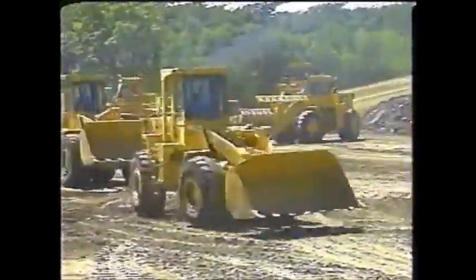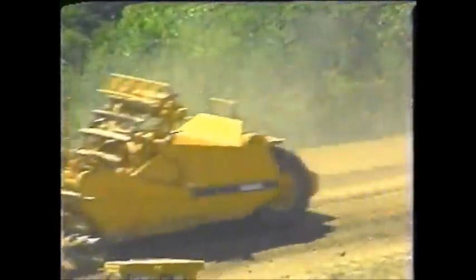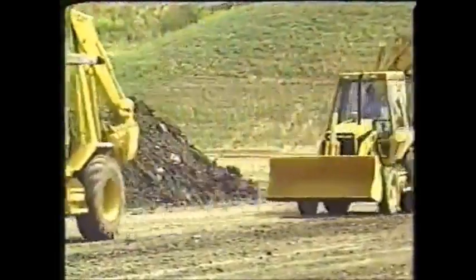Clear the area! Everyone out! Take cover! 5, 4, 3, 2, 1, blast away!